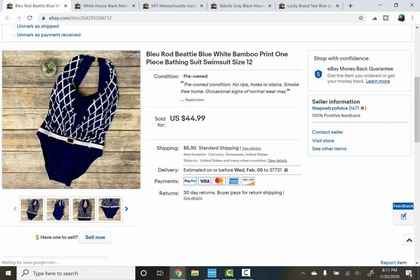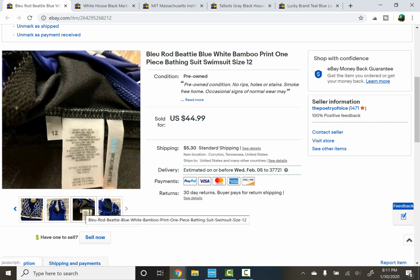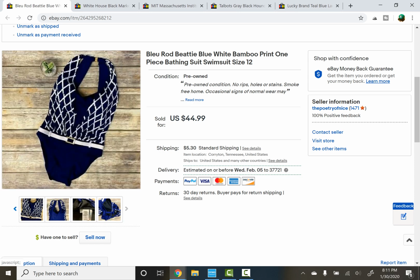Next was this Blue by Rod Beatty, not sure how you say that. Let me pull up the tag for you. Really, really cute, very flattering bathing suit. There's the tag right there. I have sold a swim cover up by them as well, and that did pretty good, about $25, and sold fairly quickly. And this sold for full asking price of $44.99. So that is definitely a bathing suit brand I would recommend keeping your eyes peeled for.